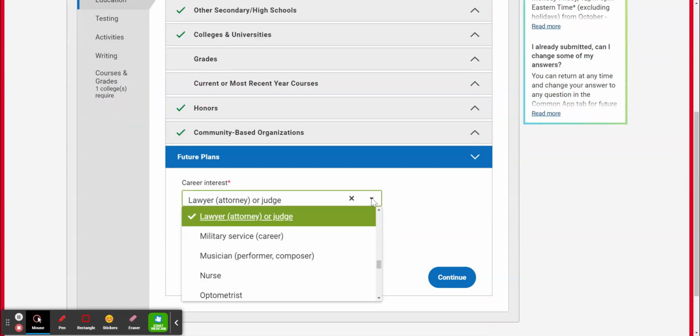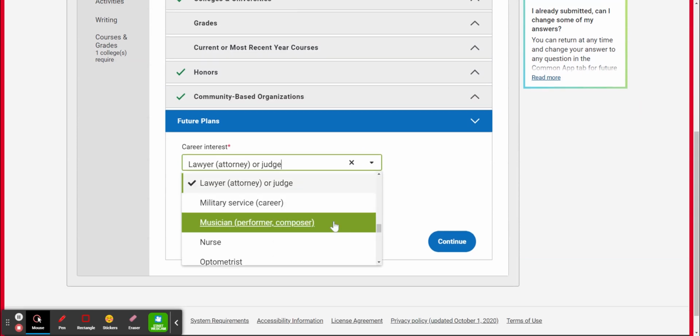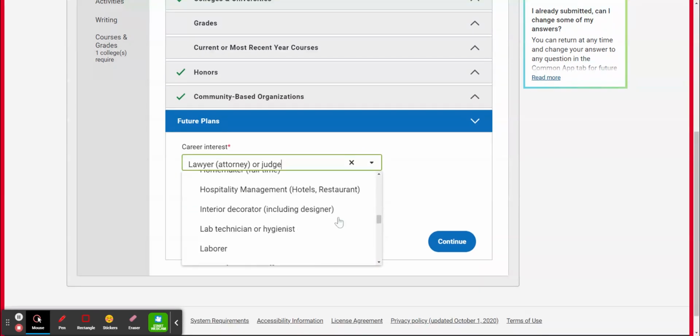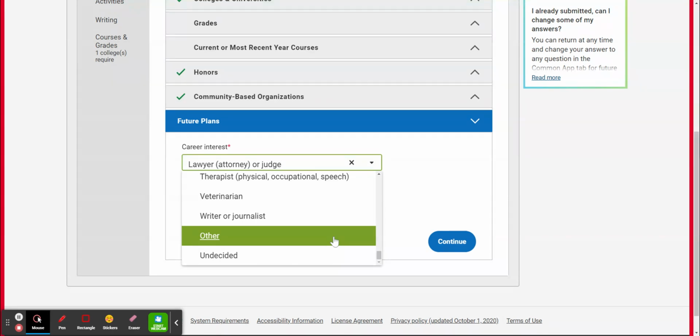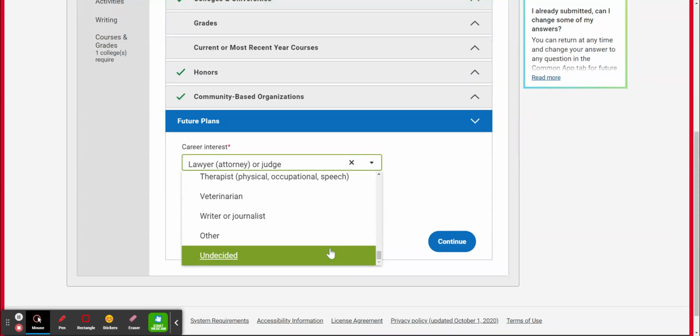And then finally, it asks you about future plans, okay? This is not declaring a major. This is just, what do you think at this moment you may want to do in the future? And so you can select from the list anything that stands out to you. You can put other and type in what you're considering, or you can put undecided if you're truly undecided about what you want to do.